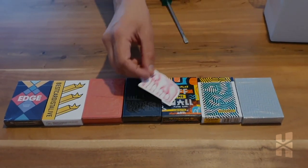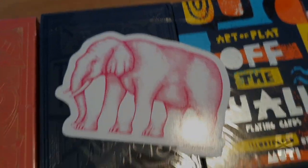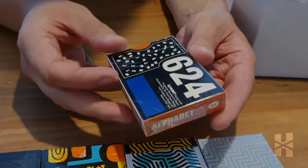It's a pink elephant with 5 legs. No wait, 4 legs. Deck number 8 looks good too.